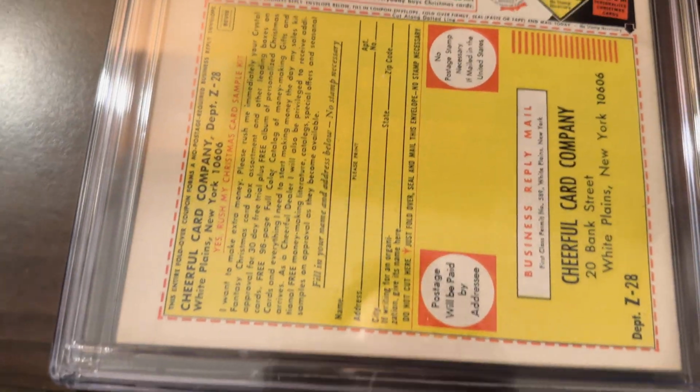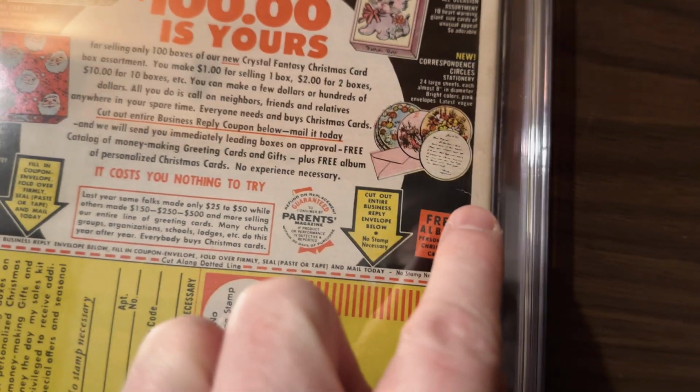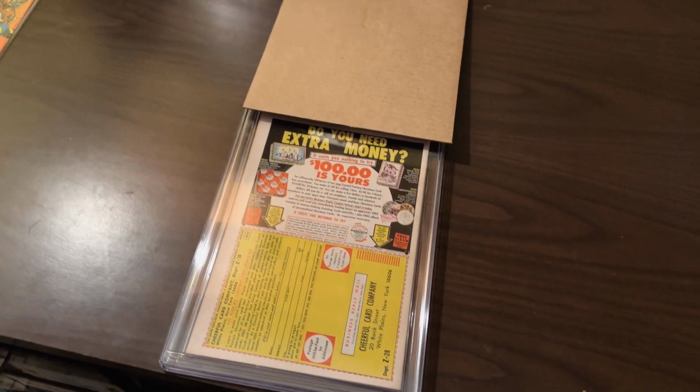This one I kind of slabbed because I was. I mean, it's a big key issue though. Even at a 7.5, yeah. I see some color breaking. I think it's probably about 7.5. I'm guessing 7.5. So I'm not going to argue. I think I'm also going to guess. It could be 8, but I'm thinking 7.5.